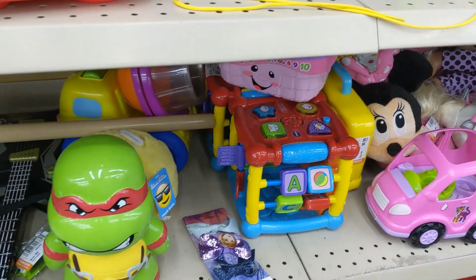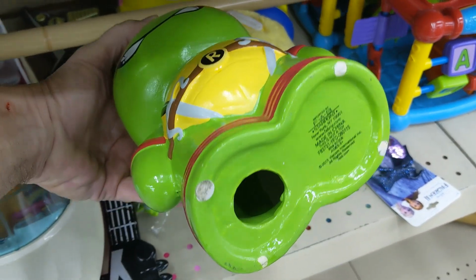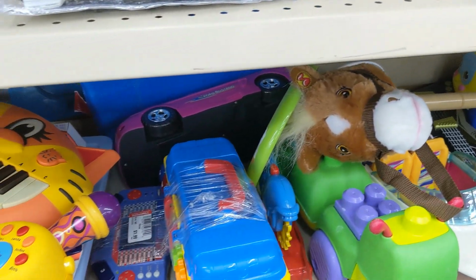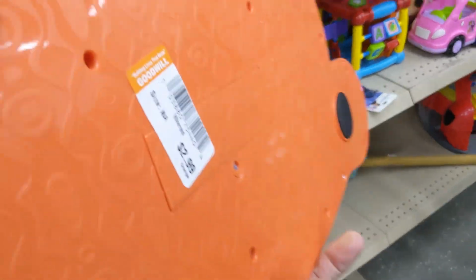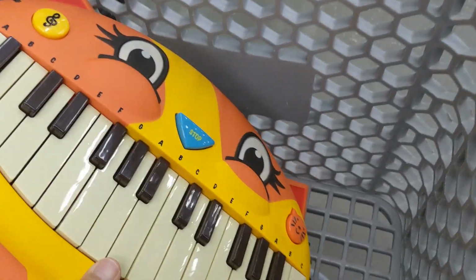I decided to start my search on this aisle. The first thing I saw was this Ninja Turtle bank, but it was missing that rubber piece that goes in the bottom, so I passed on it. Next I saw this karaoke machine. It's for kids. It's shaped like a cat head. This one was $2.99. I've sold them a couple of times before and I get $20 for them, so I took this.